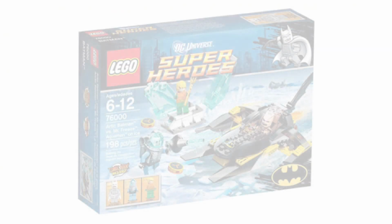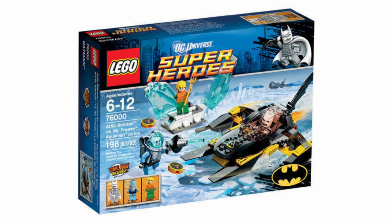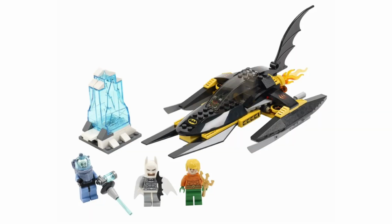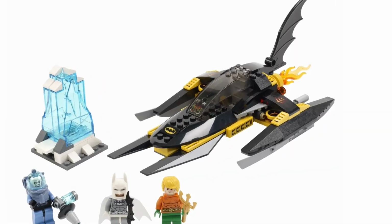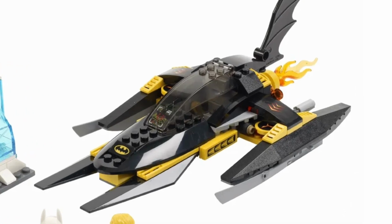At the number 9 spot, we got LEGO set 76000, and I think this set has a lot going for it. The first build of the set is this cool bat vehicle. I'm not sure what it is, some sort of ice glider, and I actually really like the look of this. It's kind of weird that it's black and Batman's white. In all seriousness, it's kind of weird that they didn't make the vehicle white. I think it would have matched a little more and made it more unique, but other than that, I think it's pretty cool.